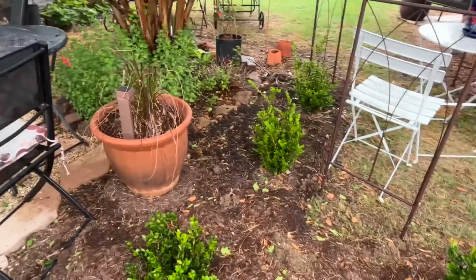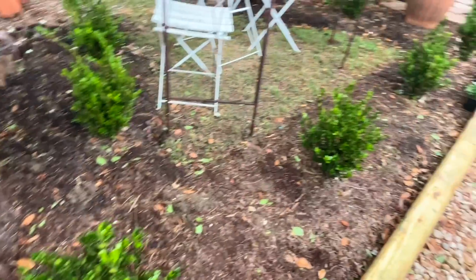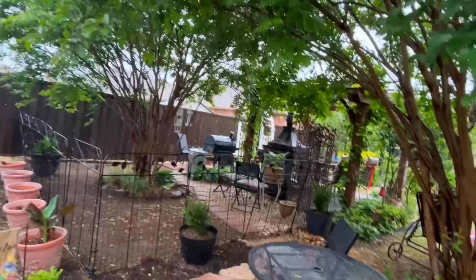And they all have white flowers. I love, love white flowers. So I'll have groupings of white flowers all the way down the bed, and then vines with white flowers. And then these crepe myrtles have white flowers as well.